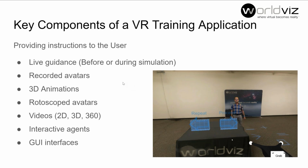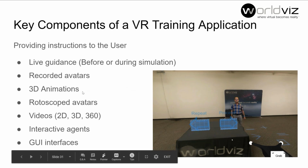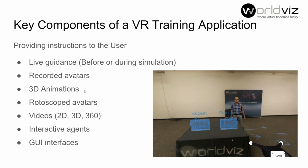And an even easier option is to use what Dan was talking about earlier, the recorded avatar. So this is where you can pre-record your instructions and going through the motions of how to do the training. And this includes both capturing the motion capture and voice, as well as interacting with objects. And this is a very effective option if the instructions don't change and there aren't any dynamic changes in the instructions that may arise.